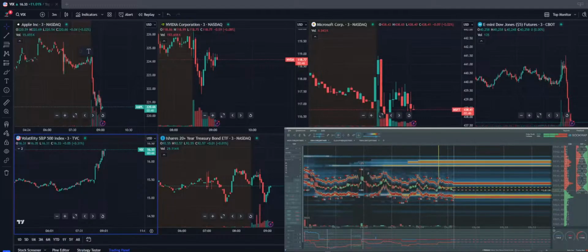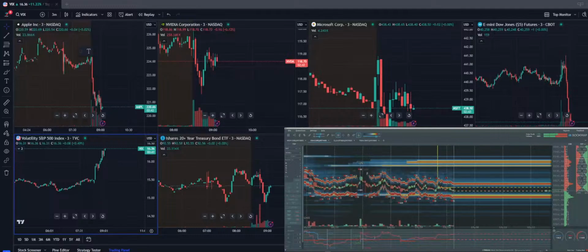Am I showing the weakening pattern? I am. I'm showing it on the Discord right now.